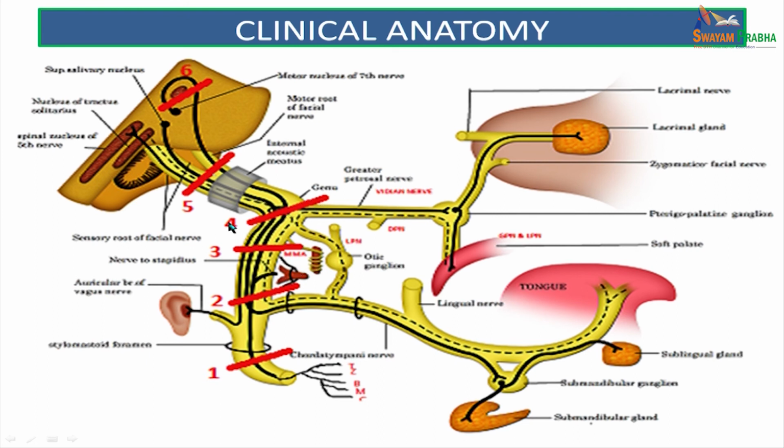When the lesion is at 4, that includes Bell's palsy, loss of taste sensations and salivation of the submandibular and sublingual glands, and hyperacusis is seen, and there is loss of cutaneous sensations from the auricle. Also there will be loss of lacrimation from the lacrimal gland, and loss of secretions from the nasal mucosa and the palatine glands, and loss of taste sensations from the soft palate also, because of the involvement of the greater petrosal nerve at the geniculate ganglion.